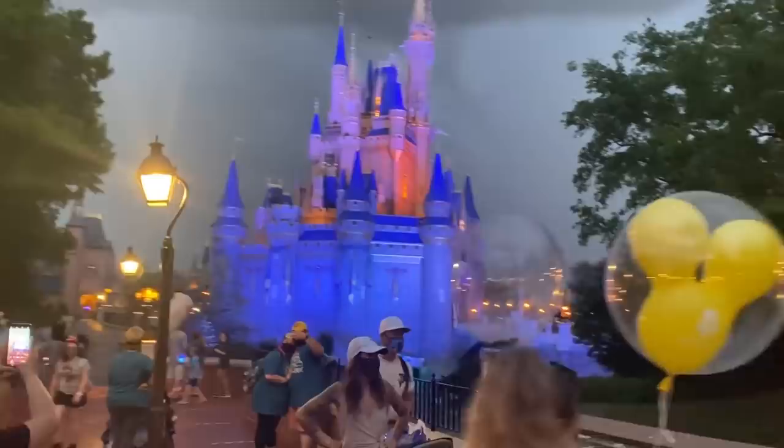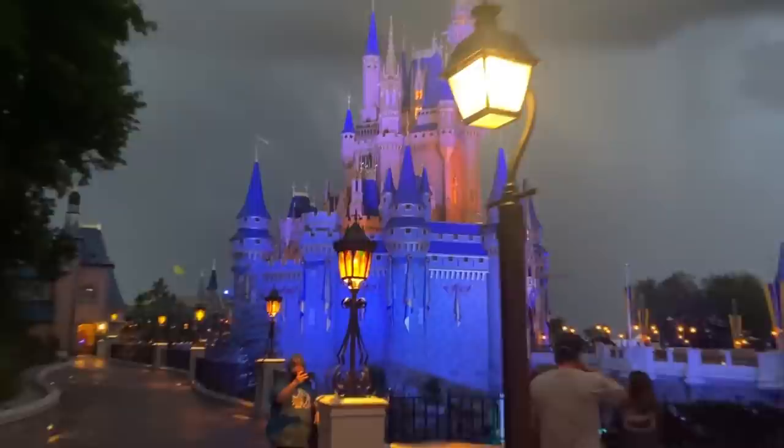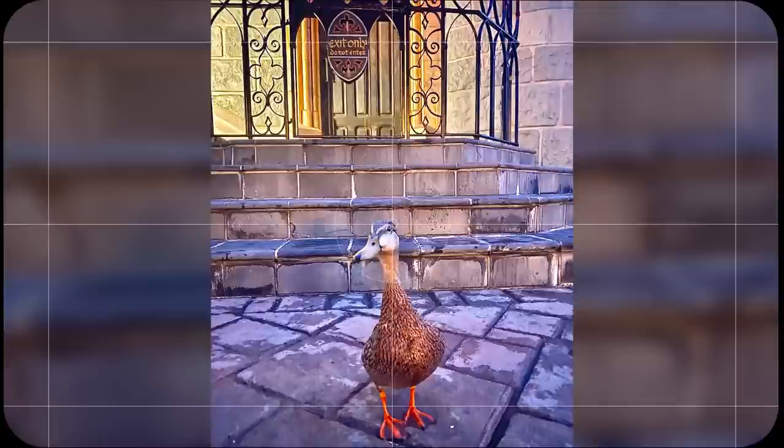Okay, let's talk about how gorgeous this castle is right now at dusk. I just spent way too long taking pictures of this duck. She's hard to see. I'll show you some of my fashion duck shoots. She was a really good client. Anyway, we have one hour of park time left. I cannot waste any more taking pictures of ducks.